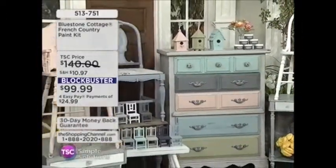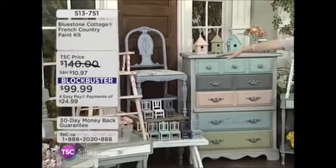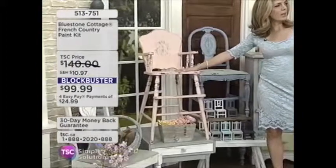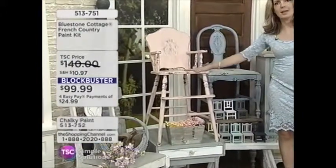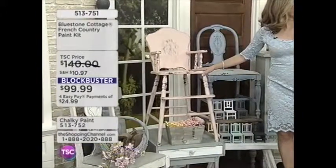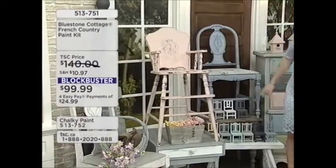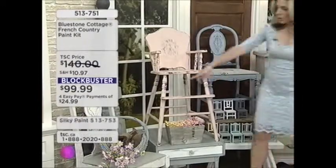Isn't that sweet? Can I show you this one? This is so cute for anybody that has, look at this old high chair in the pink. Isn't that just beautiful? You don't need to have a baby to have that. Or even if your kids have gone off to college, put a nice pot of plant on it. And I love what you did with the chairs.